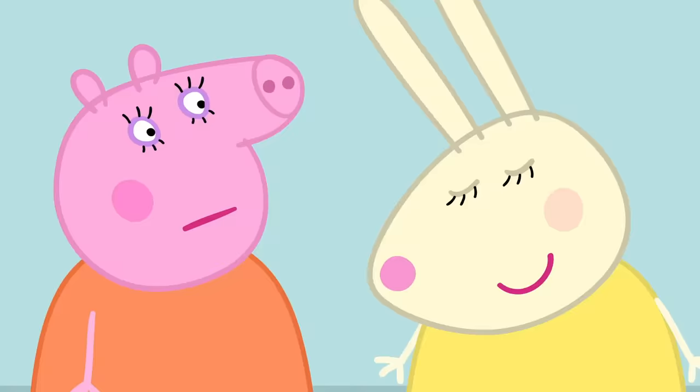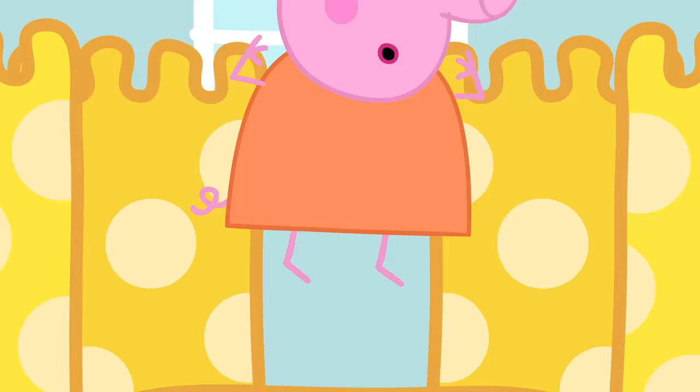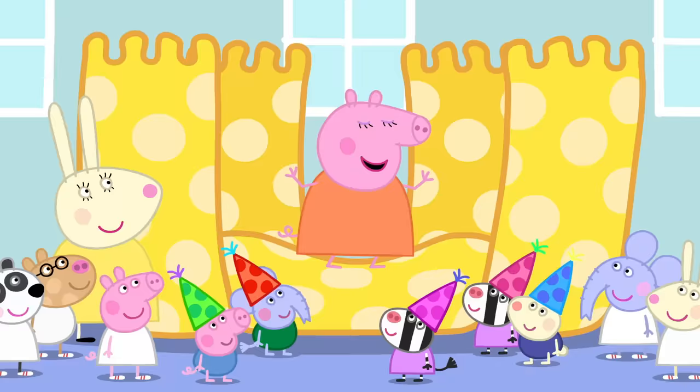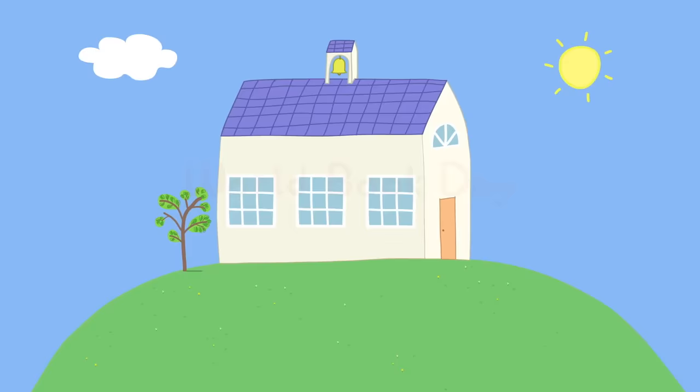Why don't you have a go on the bouncy castle? Yes, I think I will. Whee! This is wonderful. I feel lovely and relaxed. Mummy Pig loves bouncy castles. Everybody loves bouncy castles. World Book Day.